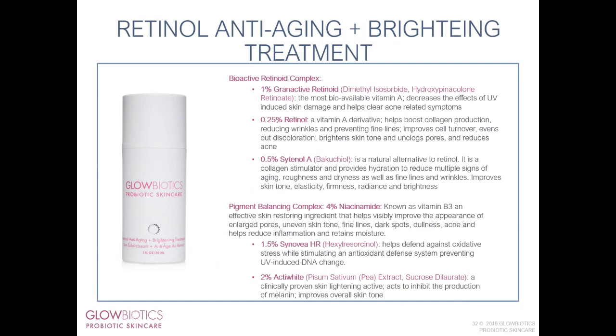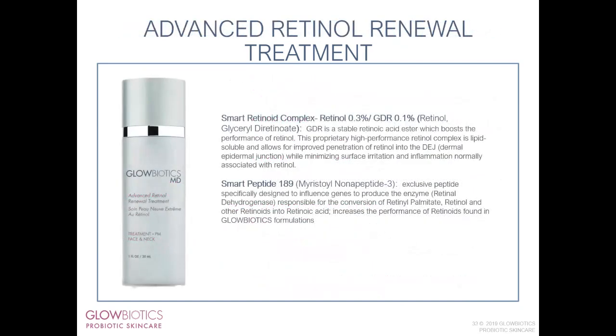Also in this product is a complex called Pigment Balancing Complex. It contains 4% niacinamide along with 1.5% of Synovia, which again is very great for UV-induced damage to the skin, and a 2% ActiWhite, which is a wonderful skin-lightening and tyrosinase-inhibiting ingredient. Then we go to our middle, or our next step up retinol, our Advanced Retinol Renewal.